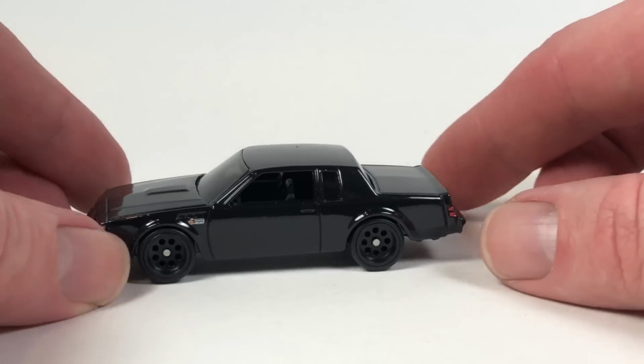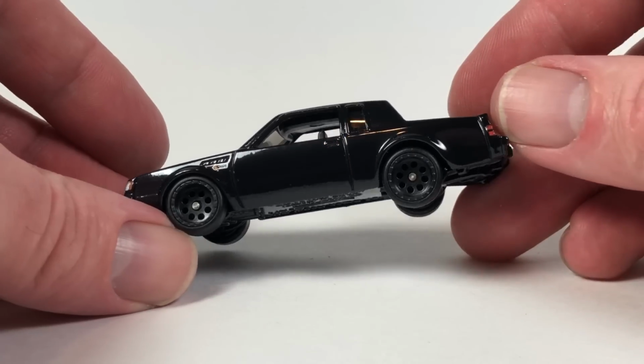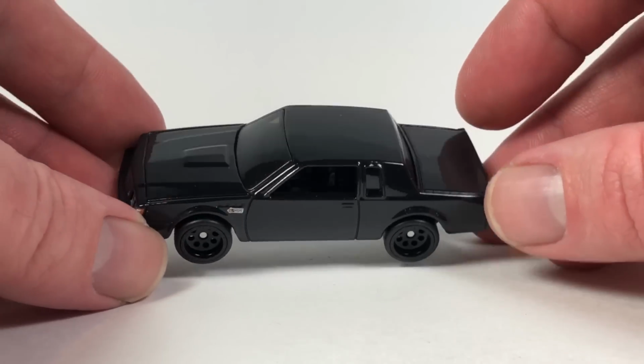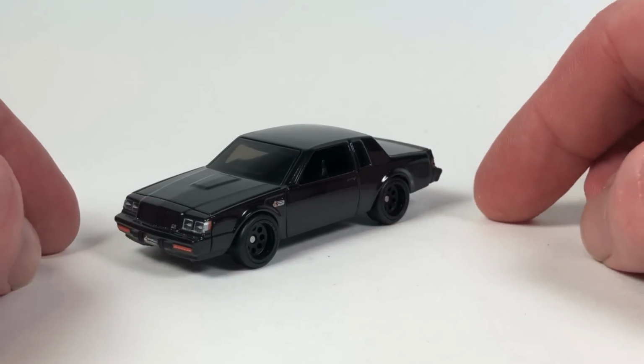Man, this thing is awesome. Wheels are slicks. Beadlock tires, I don't know. It looks really cool. Or beadlock rims. It just looks mean. Real mean.